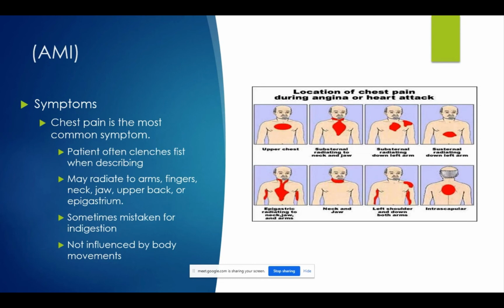Chest pain is the most common symptom with this, but you're not always going to have chest pain. You may have non-typical signs and symptoms.